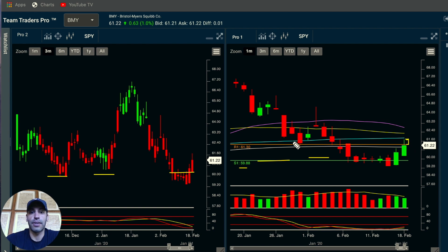It also has a resistance line at $61.30. So this has a lot of stuff to go through. Looking at the short side, you have a support line here at $59.88. So you're just kind of bouncing right here. Our trend is starting to turn up on us a little bit towards the sweet spot. We're getting some decent buying volume.